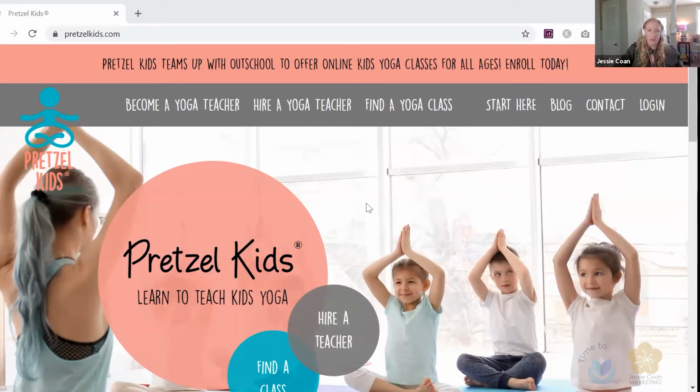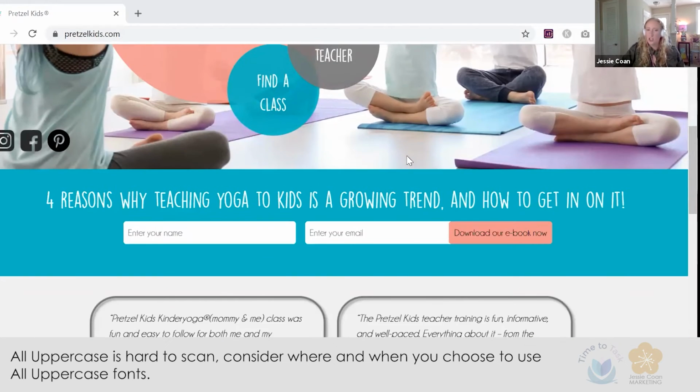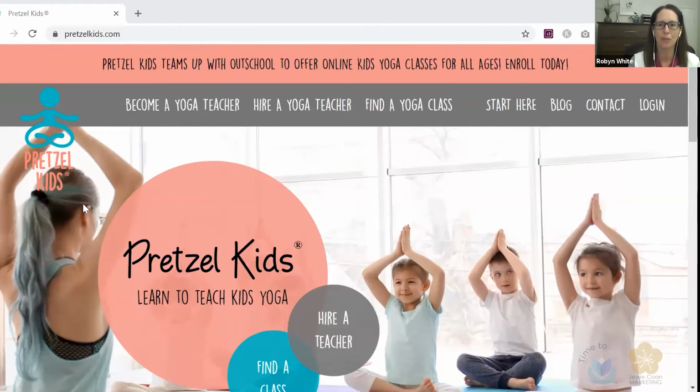I know it's pervasive through the site. I know it's part of the branding, but some of it can be a little bit hard to digest. Having uppers and lowers does make it easier to read and easier to scan. So maybe just decreasing the amount of all uppers in some spots might be something to think about.